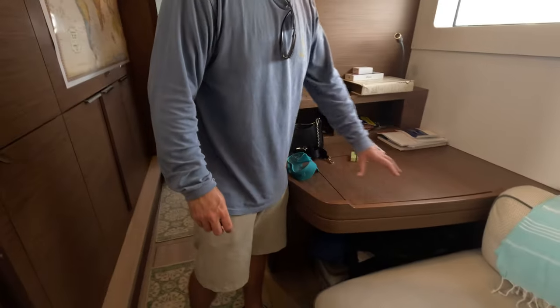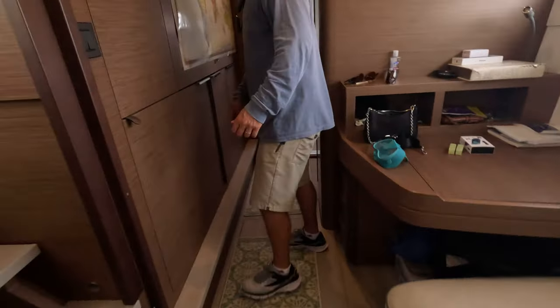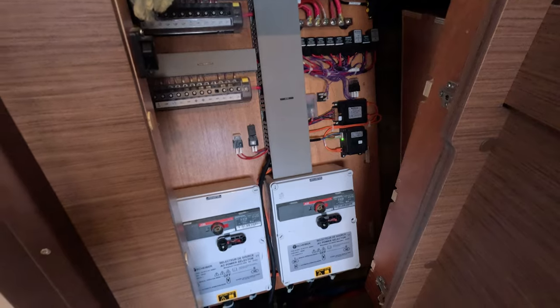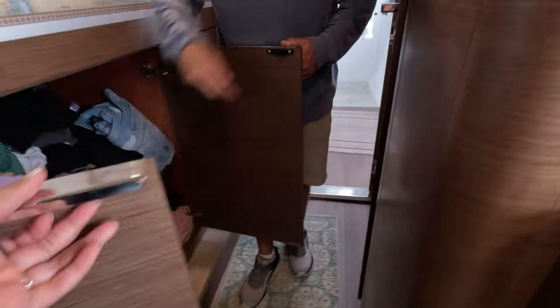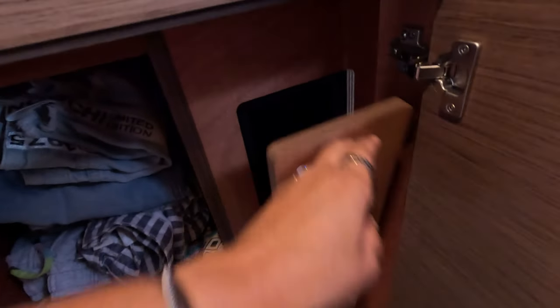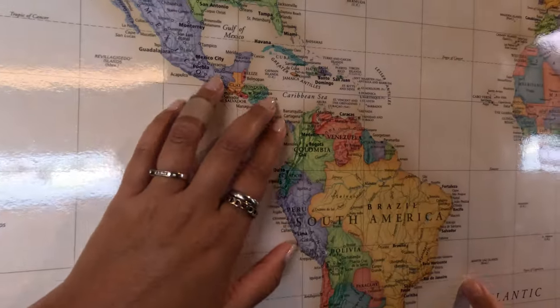Right here we have a little desk here, but it's just not comfortable. But it's a little area. Do you ever do your makeup here? No. Going forward now, we have more electrical goodies, some relays and some breakers and big breakers. We have more storage, drawers, some sunglasses, there's more drawers here. And we got more closet space, Sue's stuff, more here, access to some valves here too. Got our map. We're gonna start marking it up where we've been, but maybe on a different one in a better way.